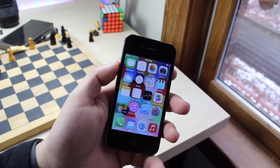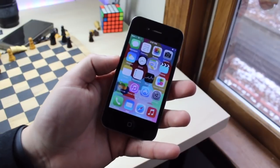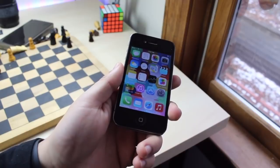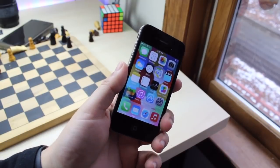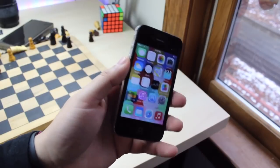Now, compared to my iPhone 7 Plus or even my iPhone 6 or 6S, it's not good at all, but I think the battery in this phone is probably one of its greatest aspects. Now, different people have different stories, so I'm sure if you know somebody who had an iPhone 4, it's probably not as good battery life. But on iOS 7.1.2 or whatever I have this on, it's really not that bad.